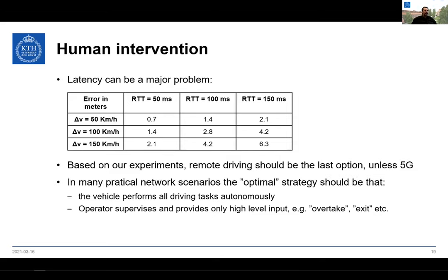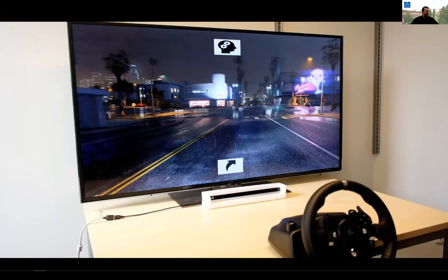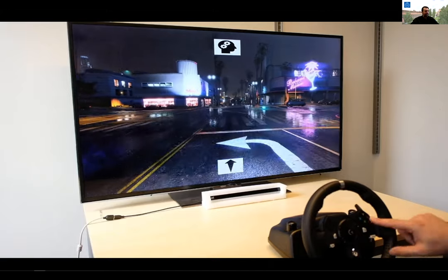So in many practical network scenarios, the optimal strategy should be that the vehicle will perform all driving tasks autonomously, while the operator will just supervise and provide only high-level input, like, for example, overtake, exit. And so we have been developing several interaction modalities, and also testing them with specific embodiments. So just to give you a simple example, here I will show a simulated world where I can tell this self-driving car to force crossing an intersection by pressing a button.